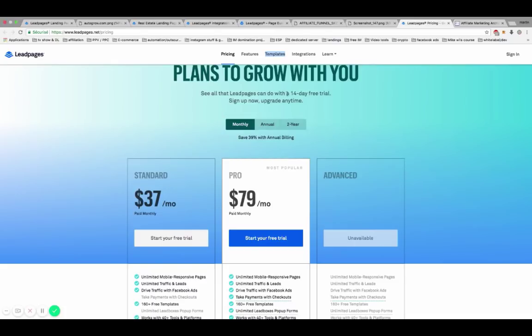And you actually have a 14-day free trial. So you can stop it anytime. So you're not locked into a super big contract or something. If you don't want to use it anymore, then you can stop using it at any time, and they're not going to charge you again.